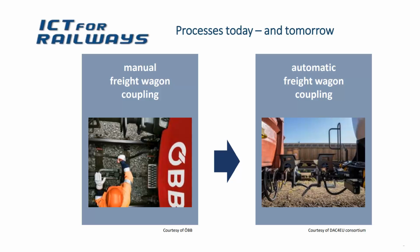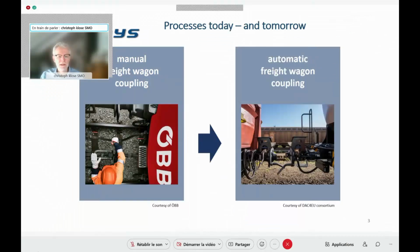So what is it all about? It's, let's say, coming from manual to automatic processes. You see here as an example the coupling, and the whole project goes around coupling, but what you will see in the next slides and in the next minutes is that what we're talking about goes far beyond automatic coupling and uncoupling. It's really about automating and digitalizing the processes for building freight trains. Maybe let's go to the next slide.